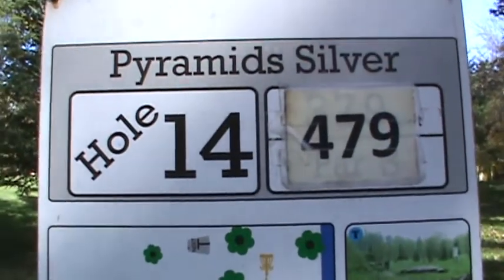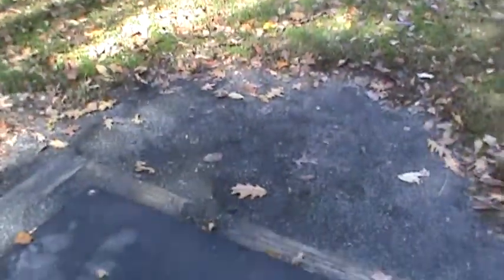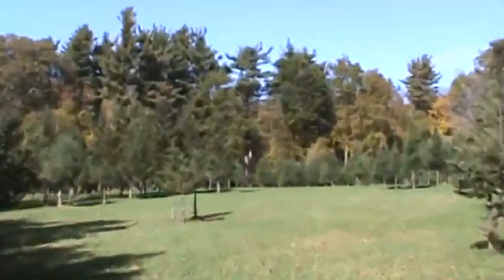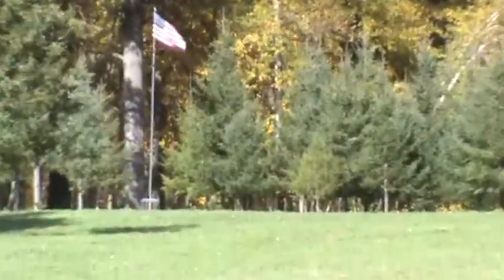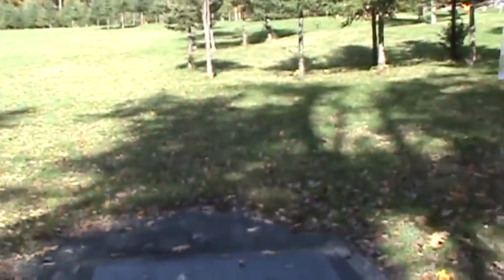Hole number 14, 479 feet. Nice big takeoff, and it's down there, next to that flag. Underneath that flag, right there. Sorry about the shaking. Lay it out there, Brent.